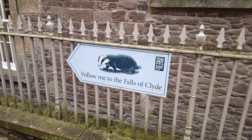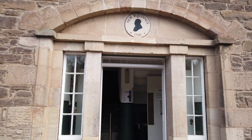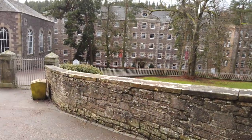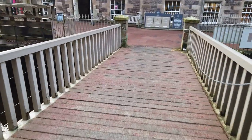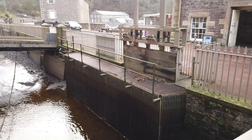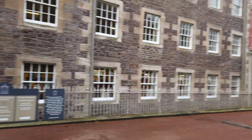There's the first signpost. We'll take you along to the Falls of Clyde. I like the sign at the top of this one. It's got the new building and it's dated 1798. We're going down to the visitor centre at the mill. Old sluices. A lovely place to come up and have a visit.